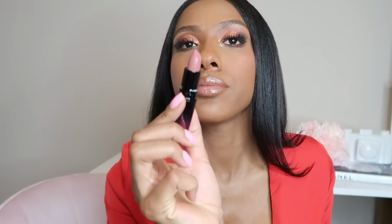It is a nude. Cute packaging. Oh yeah. I can never have enough nudes, okay? Nudes just look good. You know, they're mature. They go with every makeup look.